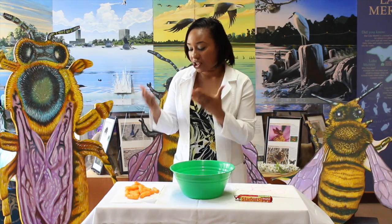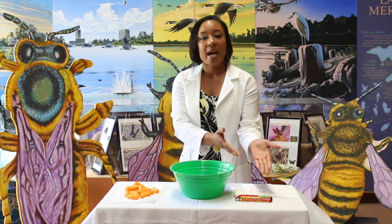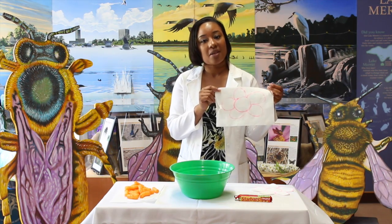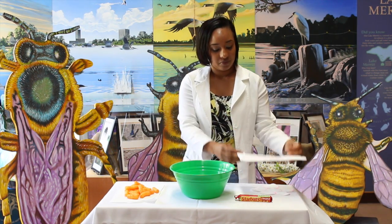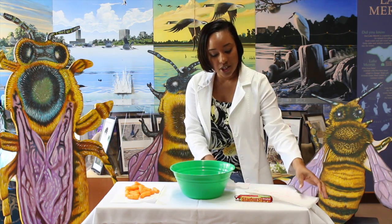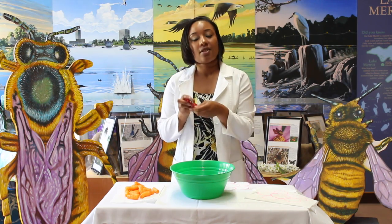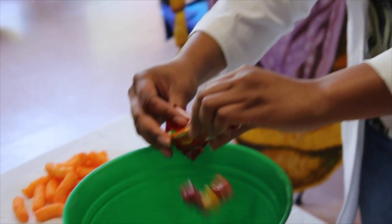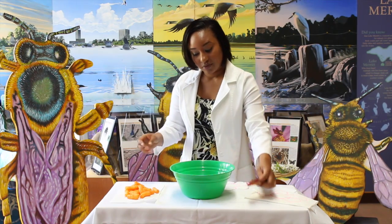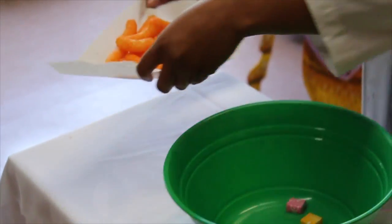What you'll need is cheesy cheese puffs, a big bowl, some wrapped candy, and paper towels that you have shaped like a flower. I already have one cut out right here. So what you want to do is take your candy, and this is going to represent nectar. You want to put it at the bottom of your bowl. Then you want to get some cheese puffs and cover that candy.